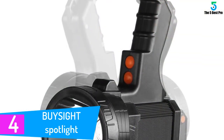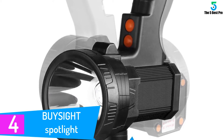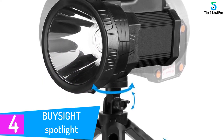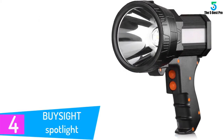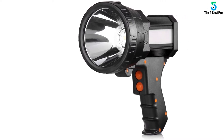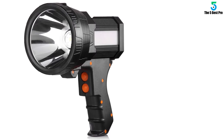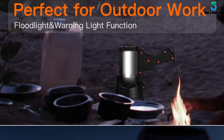At number 4, BUYSIGHT Spotlight. I have a 1000 lumen flashlight and was wondering how this would compare. It blows it out of the water. This thing is bright. It looks like you are firing up the bat signal when you shine it up in the air. It has a very concentrated light point. It also was much smaller than the pictures had me believe. It came charged out of the box and I was using it to spotlight wildlife near my stock tank last night. Very good light and good price.